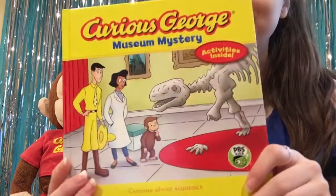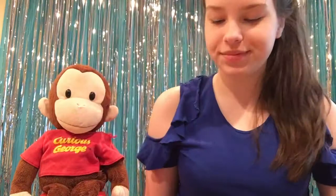And since George is here with us, I'm going to be reading Curious George, Museum Mystery.